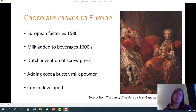So once we could add back in the cocoa butter and the milk powder was invented, around the 1800s in the Netherlands as well, once these things could be added back in, we started seeing more of what we consider the typical eating chocolate now. But it was still quite gritty, not smooth and creamy like we think of, until the development of a conch. And this is a specific type of equipment or process that is used to reduce the particle size in chocolate until it's very smooth and creamy.